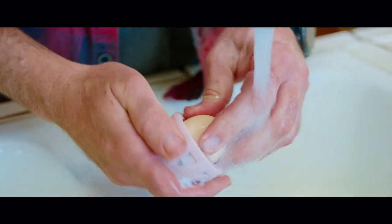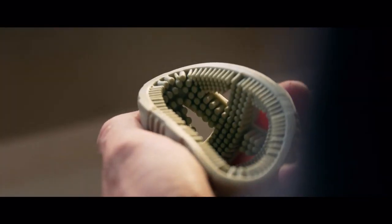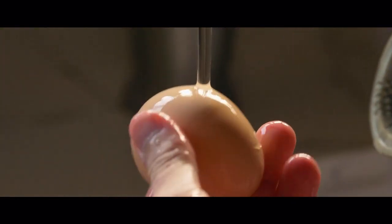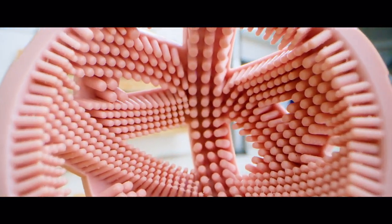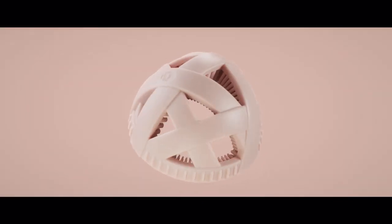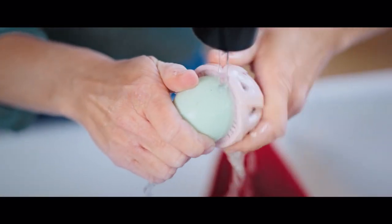GoodEgg gets its patent-pending performance from 762 little nubs of different sizes and flexibility, painstakingly placed to scrub away all the nasties with each simple rotation. Each twist of the brush is like hundreds of sponges all over the egg at the same time. The concave brush looks like the organized chaos of a bird's nest, with deliberate spacing in between, allowing water to flow through and wash away debris as you rinse.